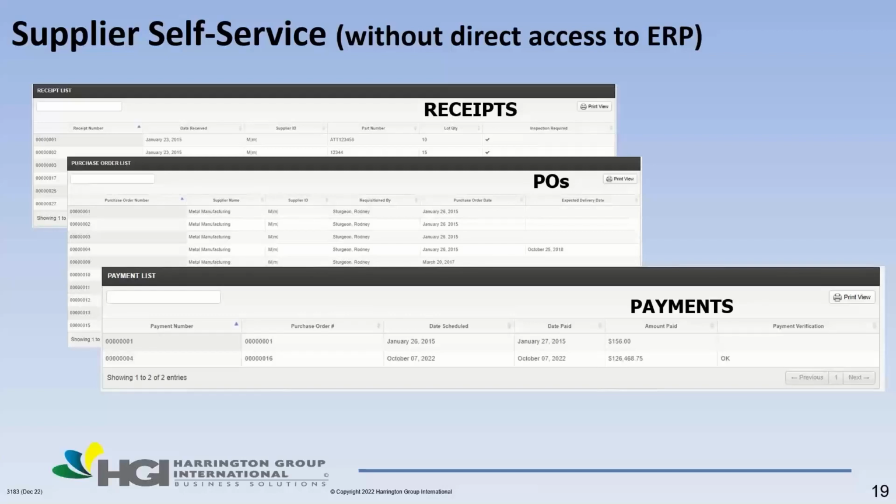So what we're suggesting is the supplier should have the ability to perform these inquiries. Did you get my parts? What's the status of the PO? Did we get paid? And actually, through using the Harrington portal, giving them access without access to your ERP system.